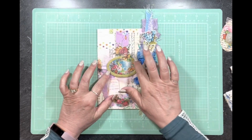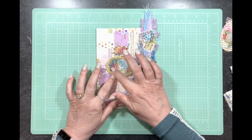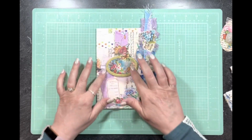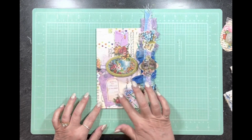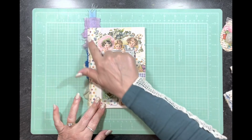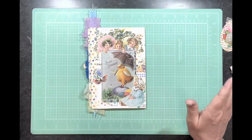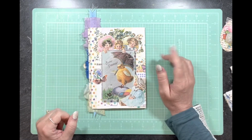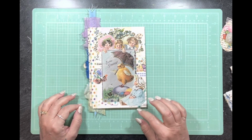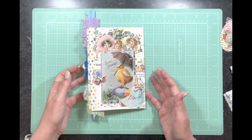Right here I have one of my leftover frames, and I just enclosed this image from Julie's inside of it and added that, and it is on some purple tulle. I have collaged a little bit here and here. And on the back, I have some more collage. I have this washi tape that the colors go perfectly with the entire challenge. And I added this forget-me-not. And I think the rest of it is just collage from Julie and Cara.